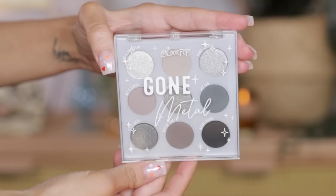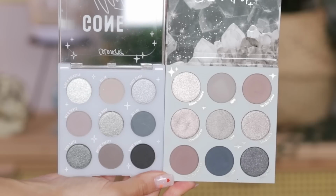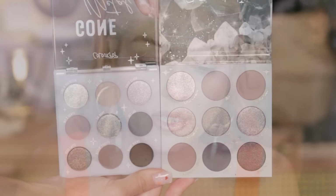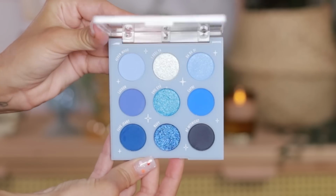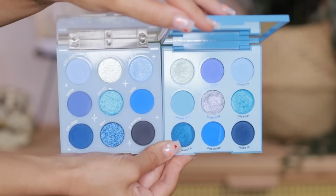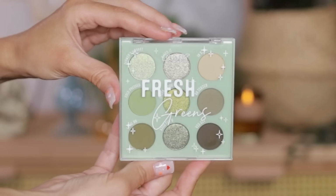I also wanted to compare some of these palettes. The first palette, that's called Gone Metal, I wanted to compare it to the Off Quartz palette, and I do think that if you have the Off Quartz palette, you don't need the other silvery, gray neutral palette. You don't need that one. Also, the Blue Velvet palette is very similar to the Blue Moon palette, not to the point that they're dupes. I don't think there's any shades in these palettes that are actually dupes, but if you don't use blue eyeshadow enough, you might not need both of them for sure.